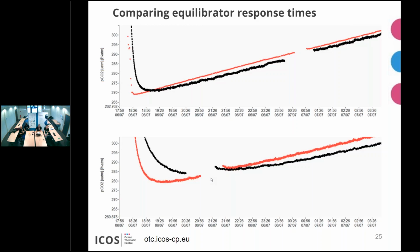But again, this is all preliminary data, and the more data you see here, the more work there is for us to now really go into the details and analyze the data.